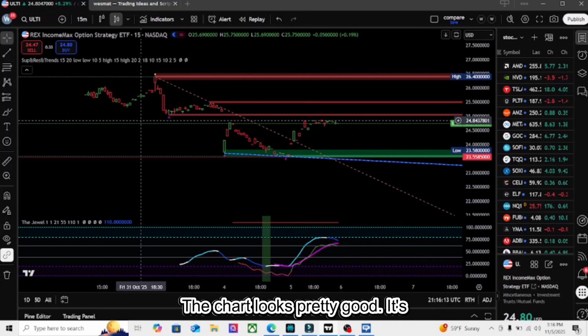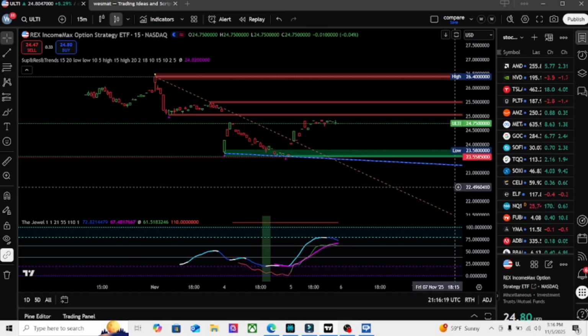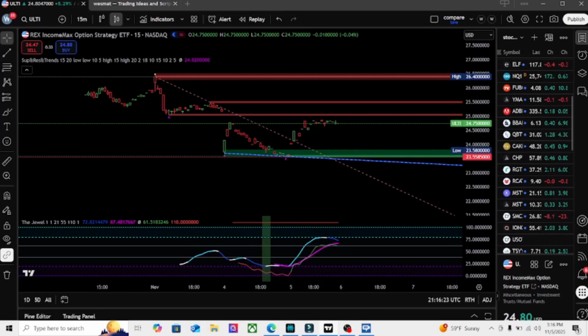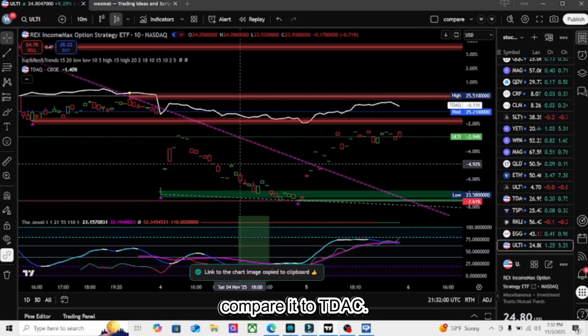The chart looks pretty good. It's in an uptrend from the lows around $23.55. I was trying to compare this to the NASDAQ and SPY. What I was able to do is compare it to TDAC.